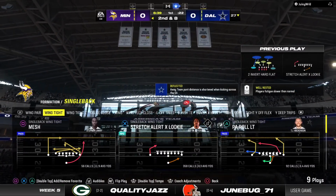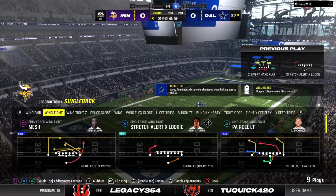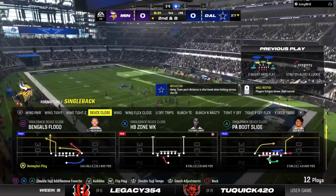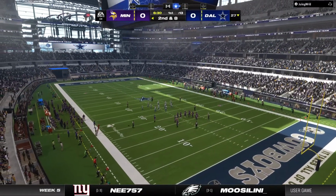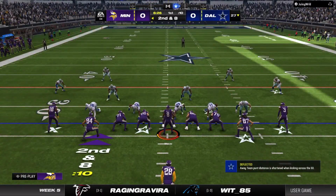If the ball was in the air, they took it away. If the ball was loose, they picked it up. 5 takeaways in last week's game. They'll break the huddle, come up on 2nd and 8 at the 27-yard line.